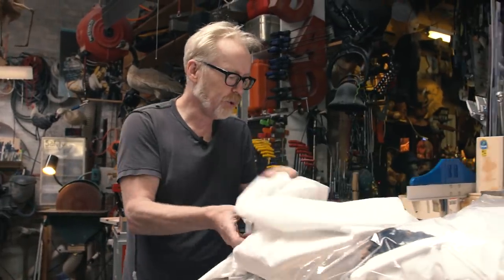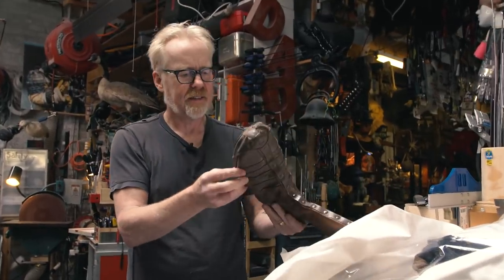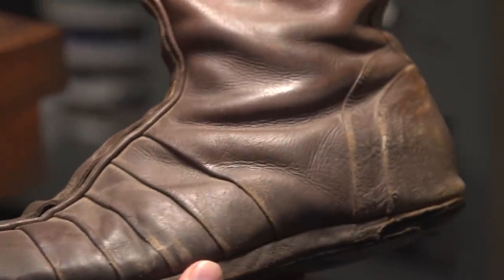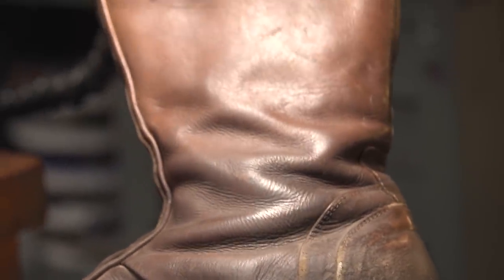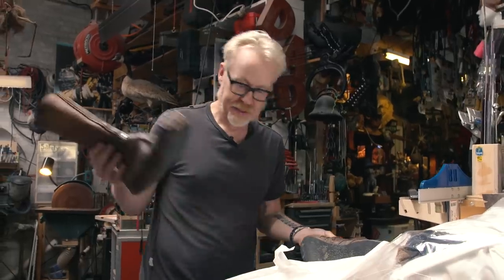Oh, I sense a boot or two. Yep. Look at this. That is entirely custom. Again, for movies, you often see things that look custom, but it's an off-the-shelf item that they modified. These don't look like that. These look like they're entirely custom, which is impressive.